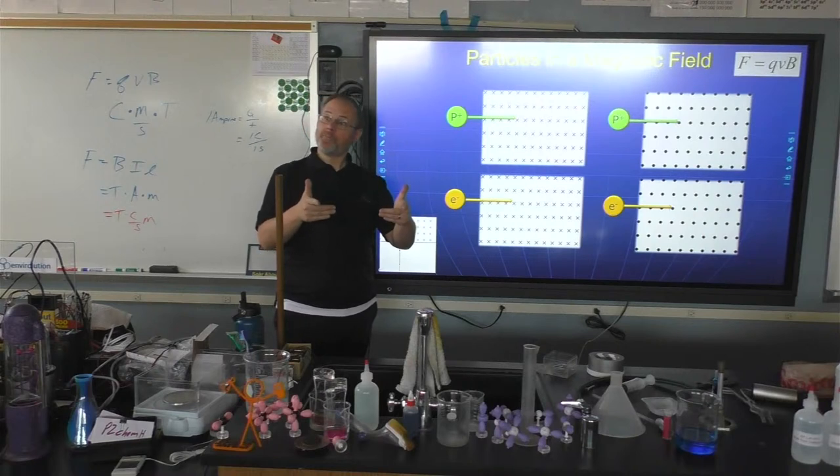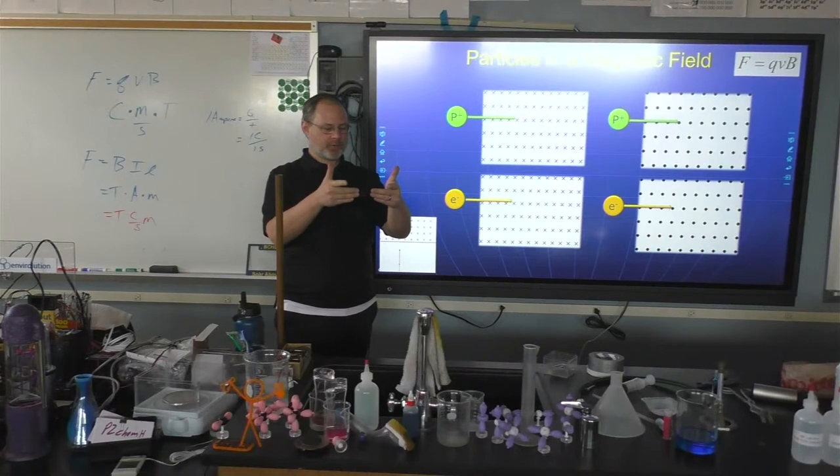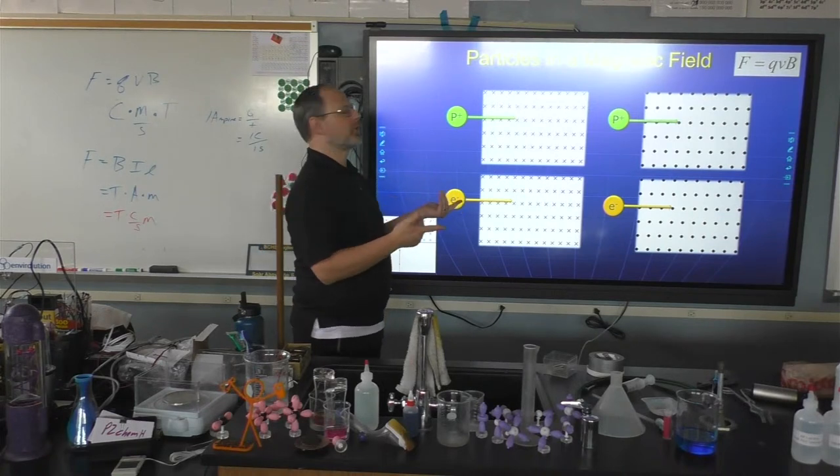Up to you. Fun fact, 8 years ago, the valedictorian said, I learned about the right and left hand rules because we had this discussion about should it be the negative of the right hand rule or should it be the left hand rule? Where the left hand rule is the negative of the right hand rule. I was pretty proud of her.